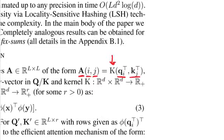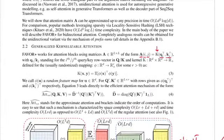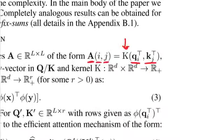In our case, this is going to be the x of query times key, like this. Sorry, the other way around. Query transposed, query times key, the inner product of that. However, you can think of any sort of kernel function. I'm not going to try to explain more details about kernels.